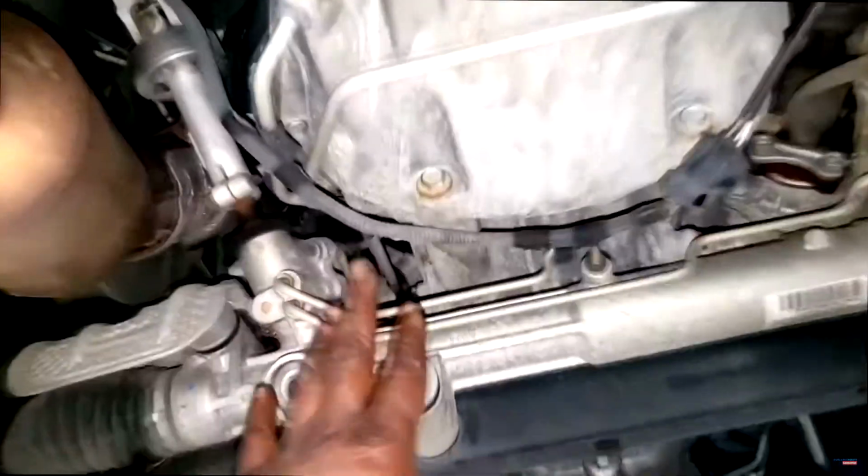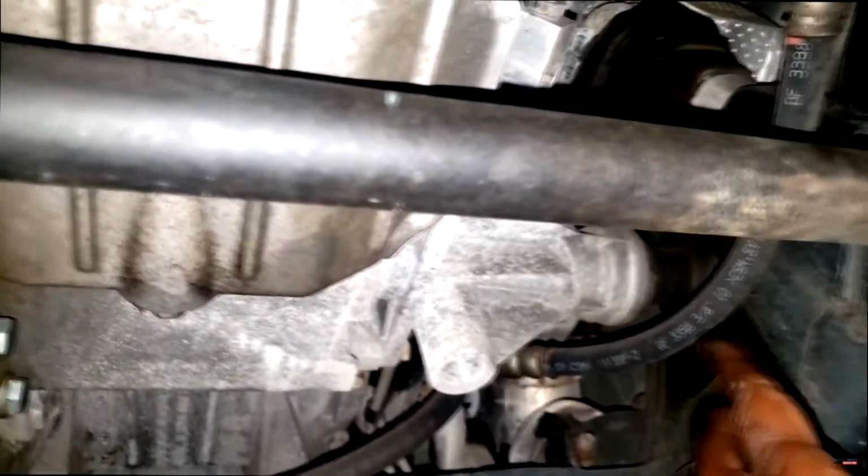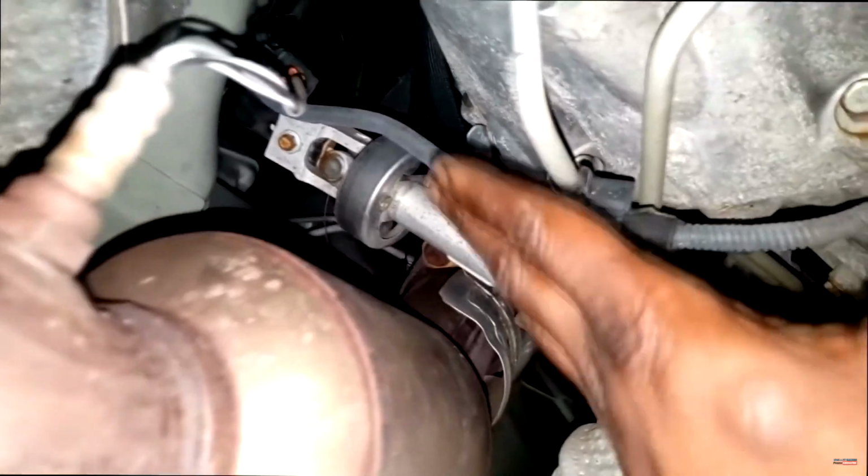Y'all know on a normal 300, the rack sits like in here, but because they needed axles to put in this area, it's an all-wheel drive, so they needed axles to put in this area, so they had to relocate the rack to this area. Even the steering linkage is different, so yes, that makes sense. Although I am totally no big fan of all-wheel drive.